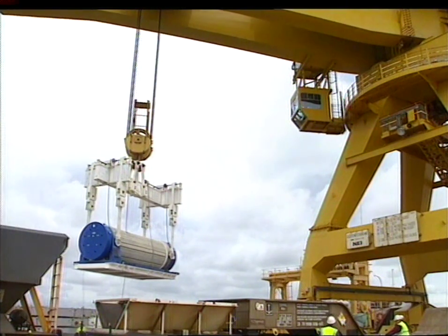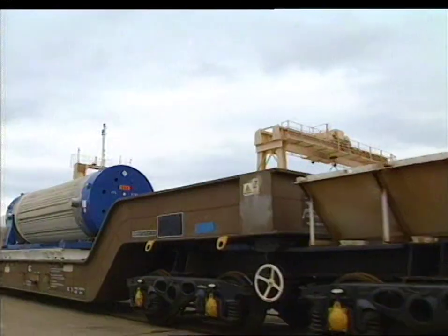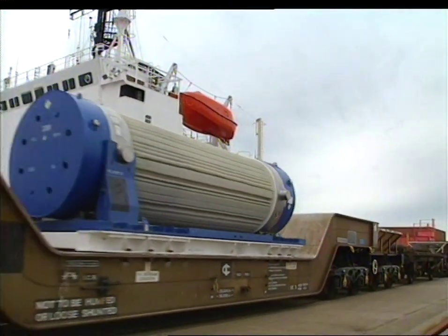Spent nuclear fuel is transported to Sellafield in special flasks. Those from overseas customers arrive in purpose-built ships at BNFL's own marine terminal at Barrow-in-Furness and are transported by rail to Sellafield.